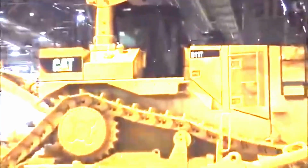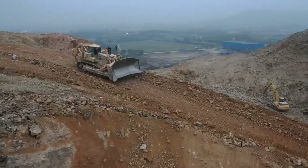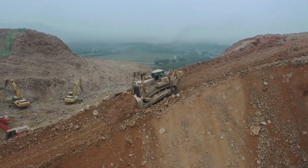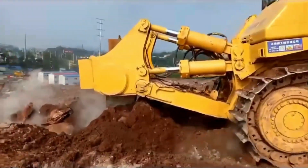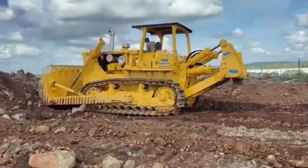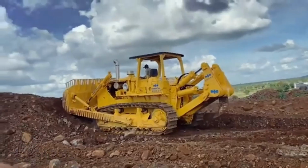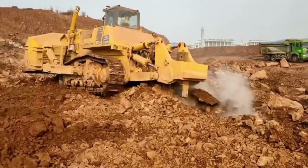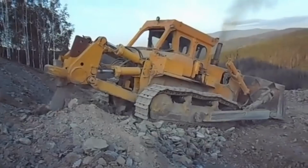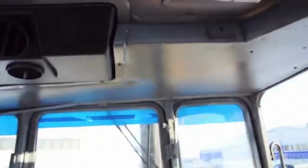Before the D11, there was the Komatsu D355A from 1975. Now this was the machine that showed the world Japan could compete in heavy machinery. It was tough, reliable, and smoother to operate than many of its competitors. With a roomy cab and better hydraulics, it gave operators a level of comfort they hadn't experienced before. The D355A wasn't just powerful, it was practical. That mix made it a favorite among crews working long, hard days.